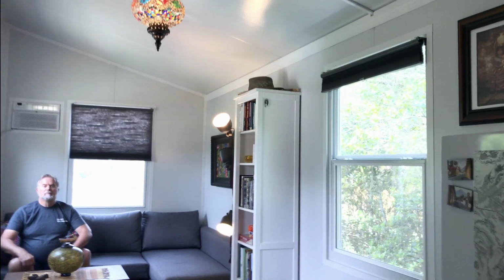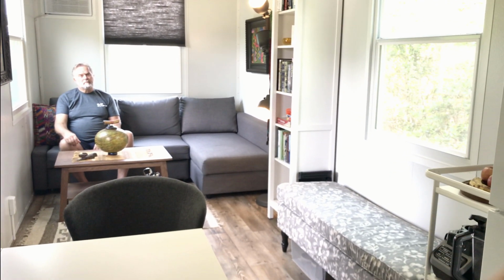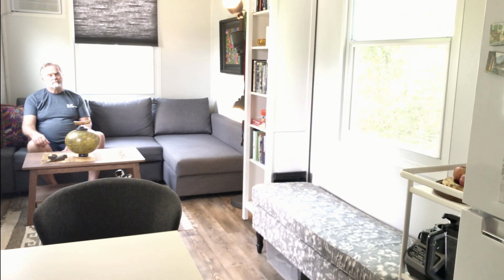So where did you get that? Was that an IKEA thing or a Home Depot? Just got it online. It was pretty simple. What we've also done is we've used almost all IKEA furniture. Not because we want to promote IKEA so much as that it fits. They actually make products that fit well in small spaces.